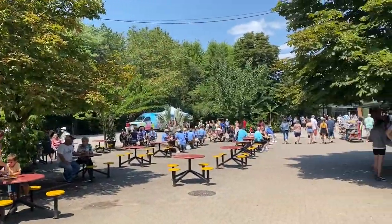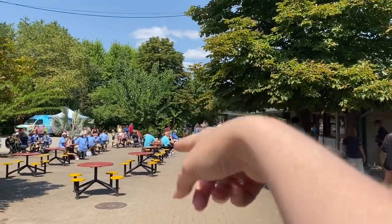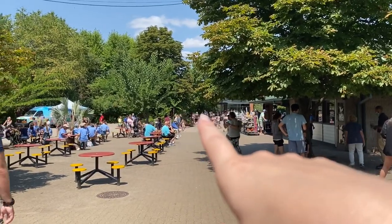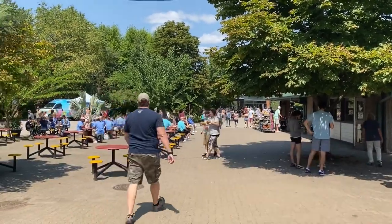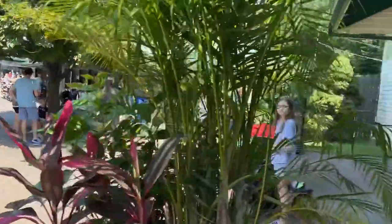So we made it to the zoo. Over there is where you come up. When you pay, you have to go up an escalator or an elevator if you have a stroller or a wagon or some kind. Right now we're in line.